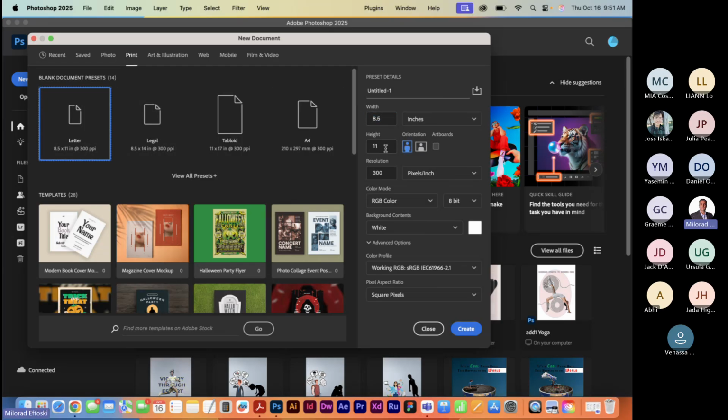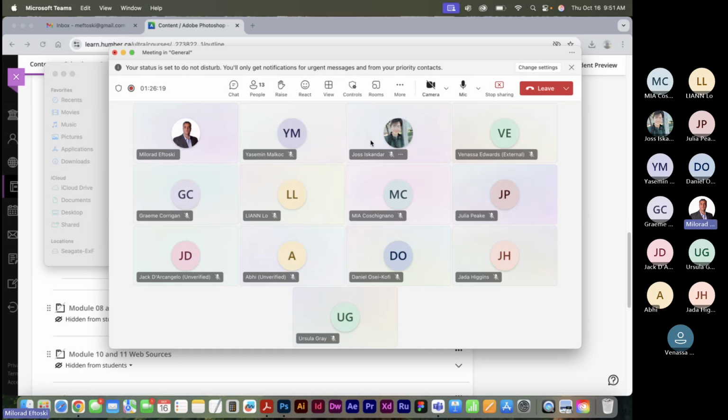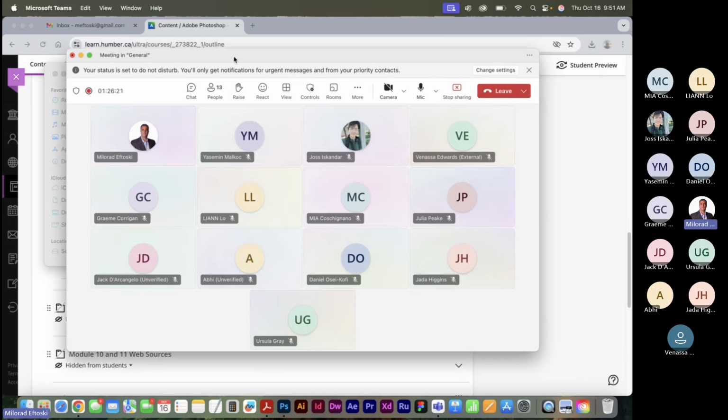So 8.5 by 11. I'm going to change it by accident. So 8.5 by 11, landscape. Okay. So the width is 11. The height is 8.5. Just to be clear on this, I want to make sure you guys understand my whole... doing this virtually sometimes it's cool, but I gotta show you guys exactly what I'm talking about.